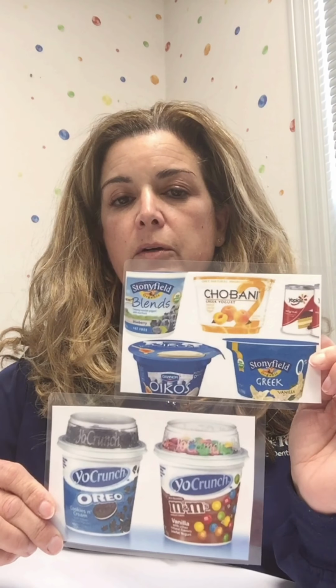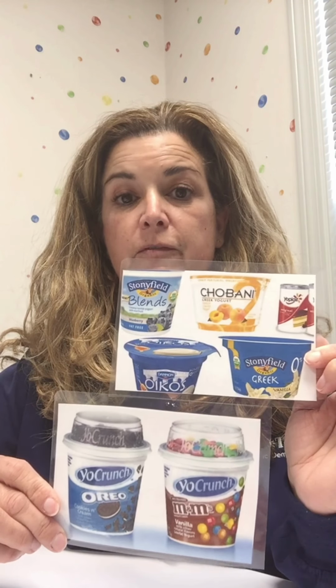This one might seem a little bit tricky. I have two different kinds of yogurt pictures in here. Yogurt can be something that's a little bit fun to eat, but not if it has candy and cookie pieces in there. Because now that yogurt has turned into more of a dessert instead of a healthy snack. So we don't want to pick the yogurts that have all these cookies and candy pieces. We want to make sure that we pick out fruit-flavored ones and ones that are a healthier choice.